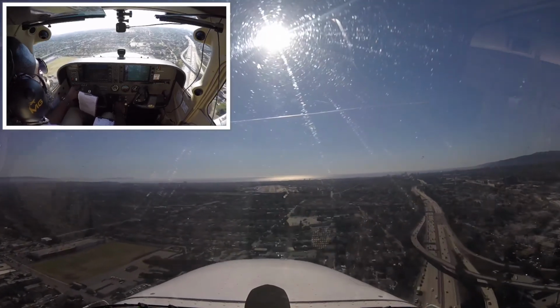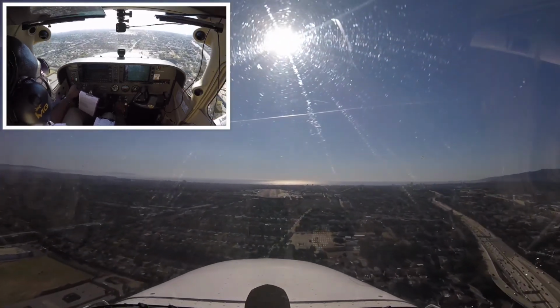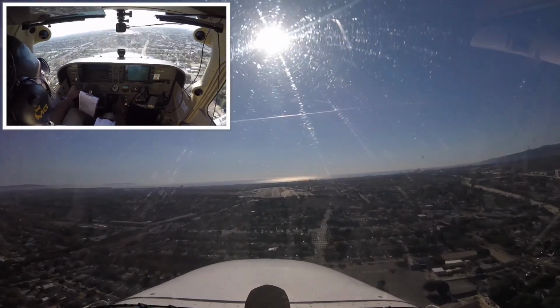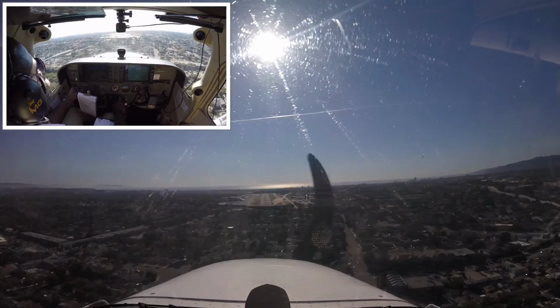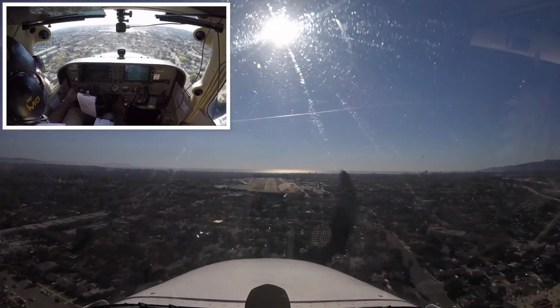Alright, line up here now. And bring it on in nicely. We got the PAPIs, and they're looking good. We're going to keep that coming on in. Alright, bring that power back slowly. Chalk 1, there is a Baron above you. Okay, about 500 feet above you, in sight. Definitely traffic inside, Chalk 1, no factor.